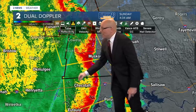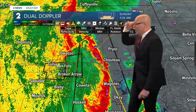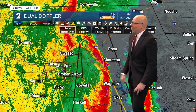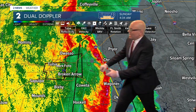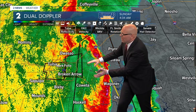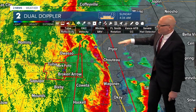All right, let's get back up here into the Tulsa Metro, kind of get an idea of what we're looking at here. We've really watched this push through. So a lot of strong winds across the Tulsa Metro, not just tornadic. We've had some strong straight-line winds as well, with what looks like a rear inflow jet just pushing. That's what's helping push this bow out, and we've seen a lot of strong winds with that.